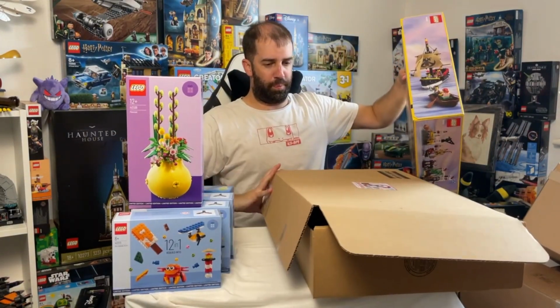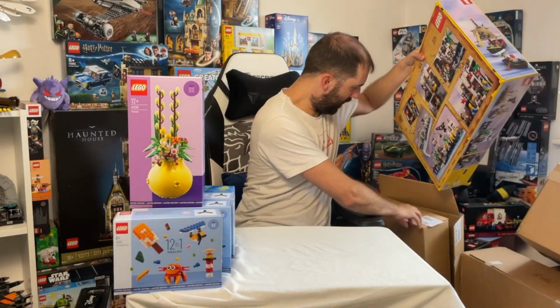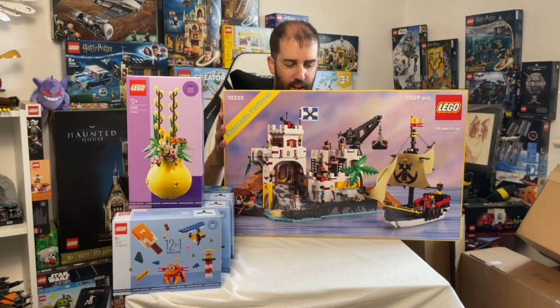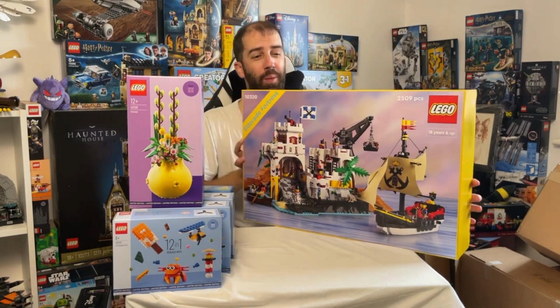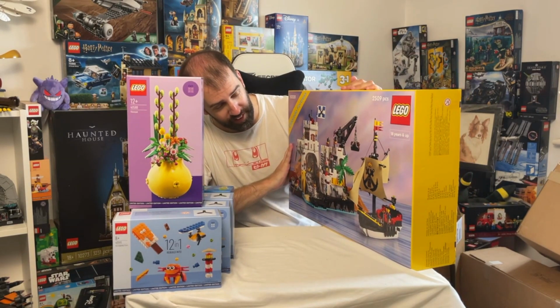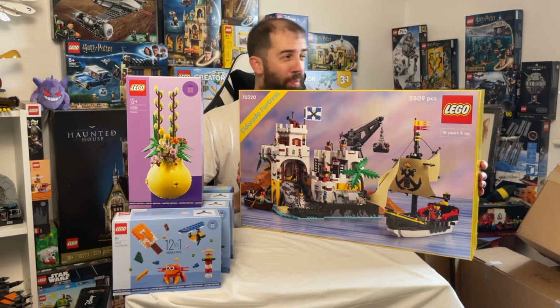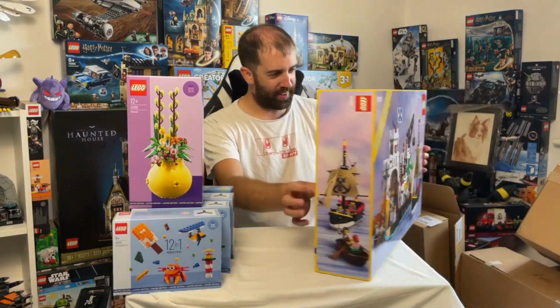Let's get the box out the way. Oh, I'm getting overrun with boxes here now. Yeah, this is absolutely fantastic. I think this is the perfect homage to the 80s pirate theme. I'm so thrilled with this. I think it's just fantastic. I think I'm going to display it. I'm going to put my Black Sea Barracuda next to it, I think. That's how I'm thinking.